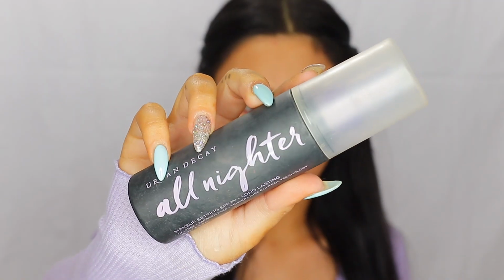Okay, our last step is using the Urban Decay All Nighter Makeup Setting Spray, long lasting makeup setting spray, because you're gonna go out, you know, you don't want your makeup to stay on all night. Holding this about an arm's length away. I'm making it rain. Alright, so that's it there for the complete makeup look.